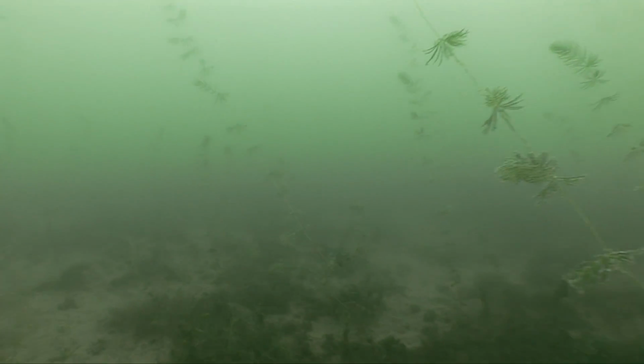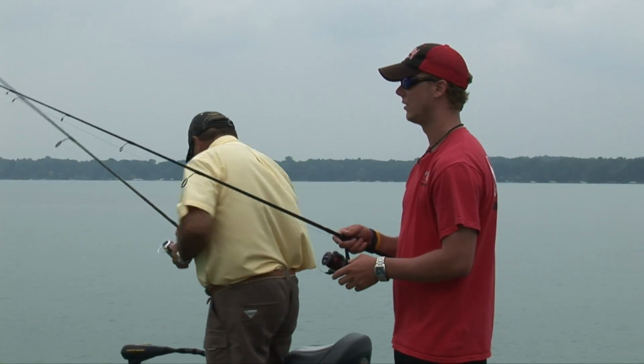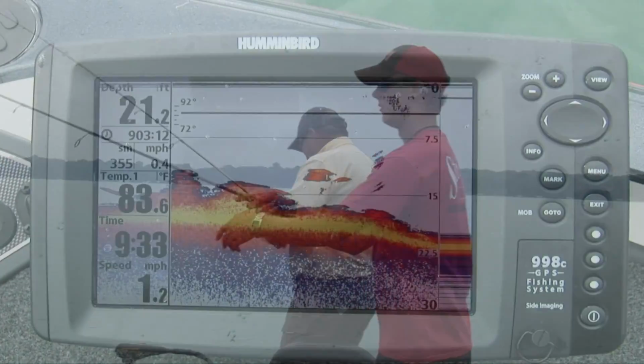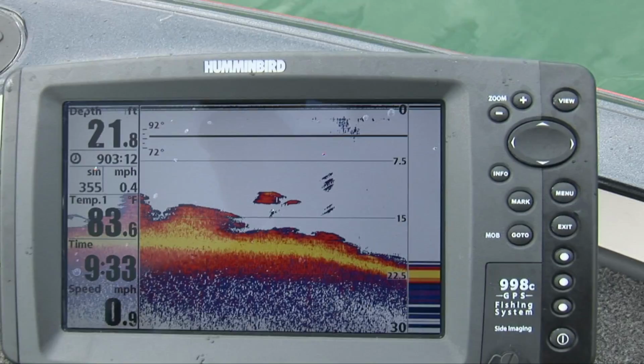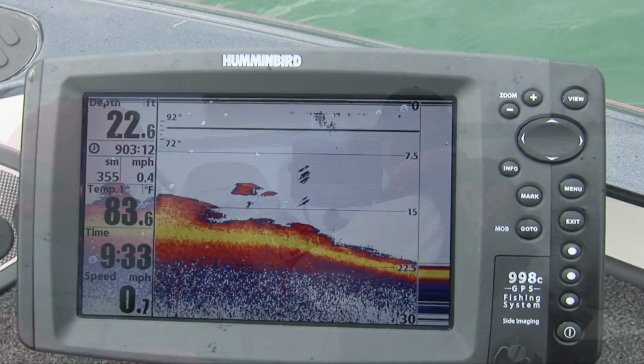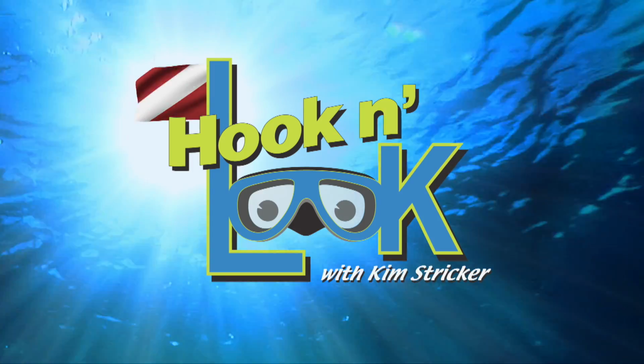So you can work it out from the main grass line and still get some of that little extra growth out there. You're right, I'm in 20 feet of water and I can see a nice big ball of weeds with what looks like a fish around it, right below me. Coming up, Kim and John search for more remote weed clumps when Hook and Look returns.